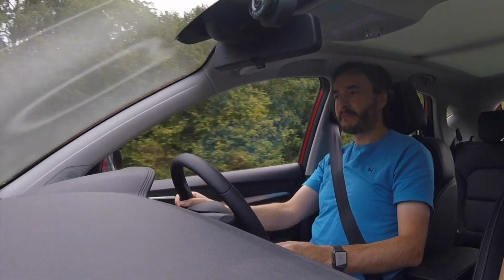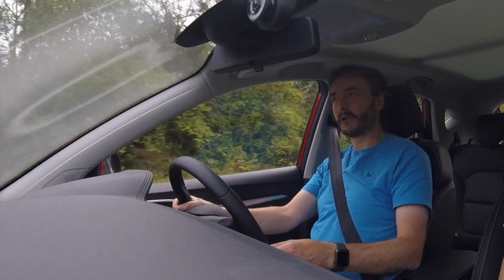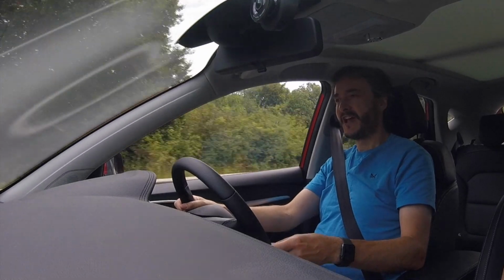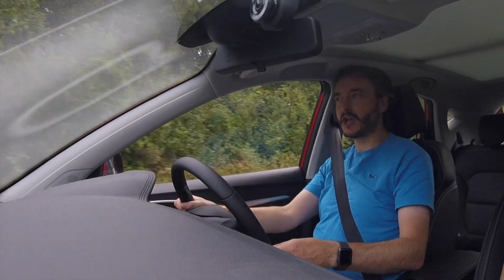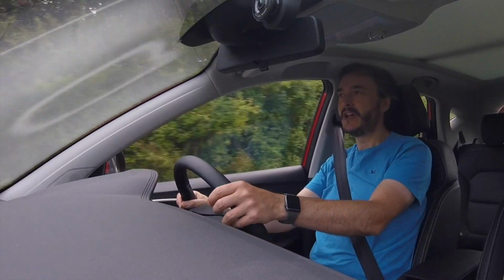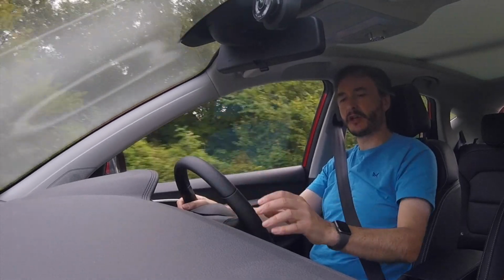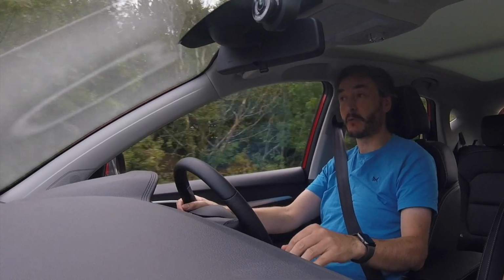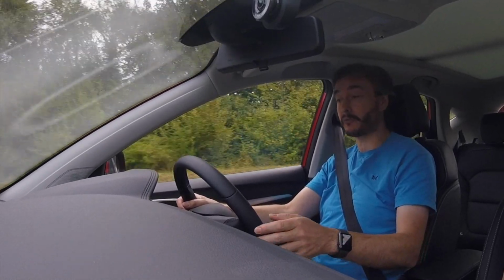Last night I plugged the car in to a 3-pin plug using the granny charger. We're still waiting to get our charge point installed, so I left it charging overnight just to top up the battery. When we left, using economy mode and the air conditioning, it was saying about 161 miles, which surprised me. I mean, that's pretty good.